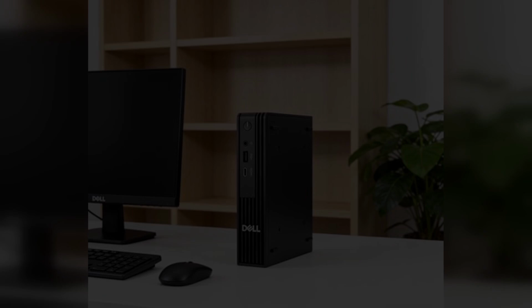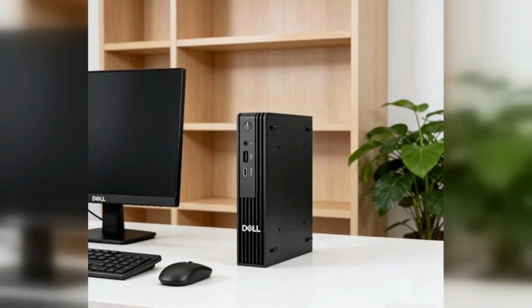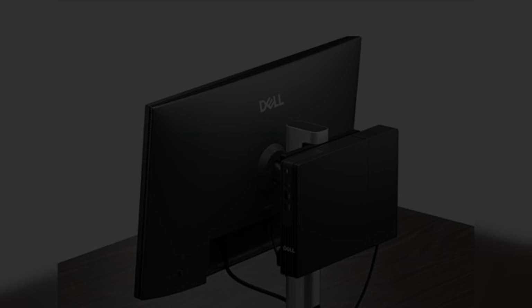If you do end up grabbing one, keep in mind that you might want to look into an external drive down the road, or check the links below the video to see if there are configurations that better suit your storage needs.